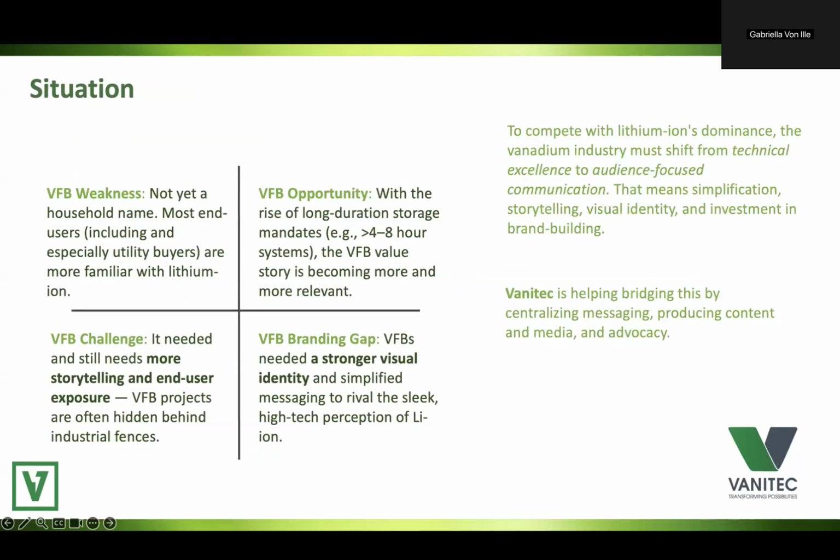So if we're looking at the situation without making too complex a SWOT analysis, but still looking at the weaknesses, the opportunities, the challenges, the gaps, and so on. Well, the weakness for the battery is that it does not yet have a household name. So most end users, including and maybe especially utility buyers, are more familiar with the lithium battery. The opportunity, however, is that with the rise of long duration storage mandates, or the need for long duration storage, like we're talking 4 to 8 hour systems, the vanadium flow battery value story is becoming more and more relevant.